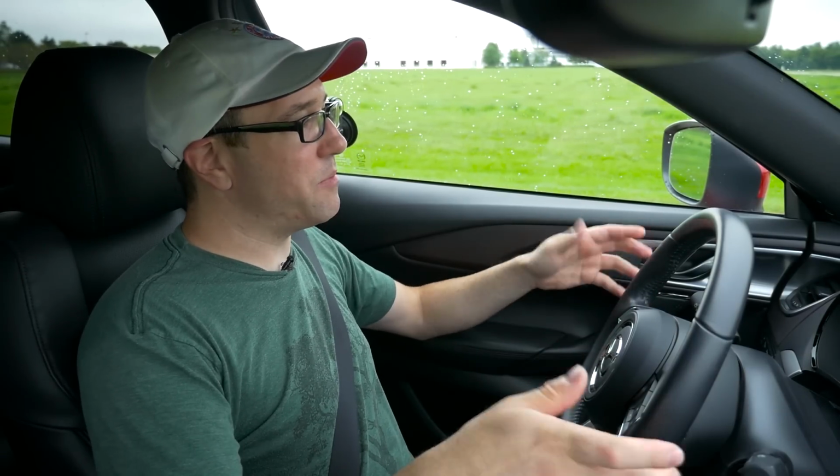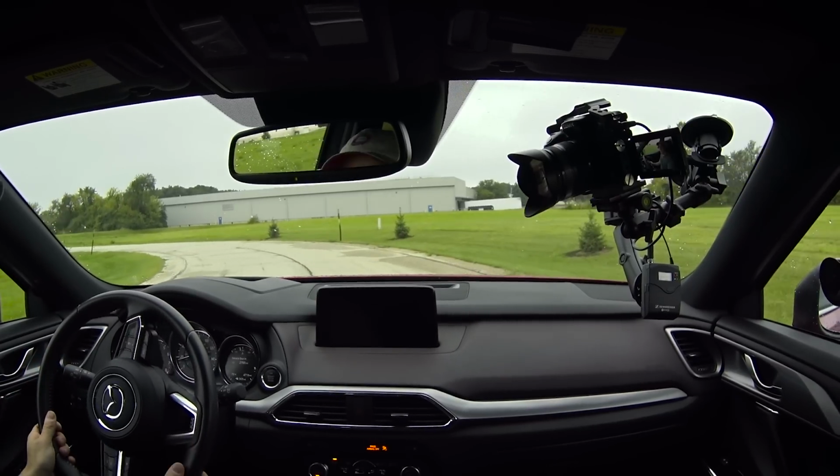The CX-9. It's time to take a drive, and I've chosen suboptimal weather. Parts of pavement are wet, others are dry, which is a good test for the all-wheel drive system in the CX-9, and including its new power output. So let's take it around the pavement that is broken and see how it does over some of the rough stuff.